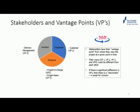proFes360, among other things, also checks if there are significant gaps or disconnects among the 4 sets of stakeholders and highlights them. These could be causes for concern. For example, the team and the project in charge may give high scores for questions relating to delivered quality. However, the customer's score may be much lower. In such cases, the cause for the disconnect needs to be investigated further for improvement actions.